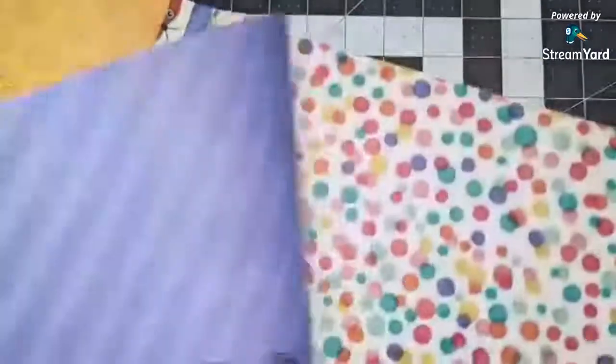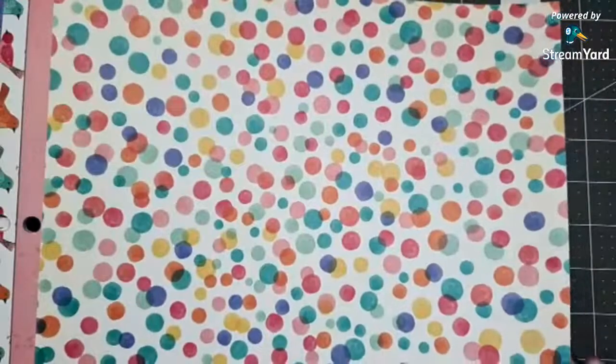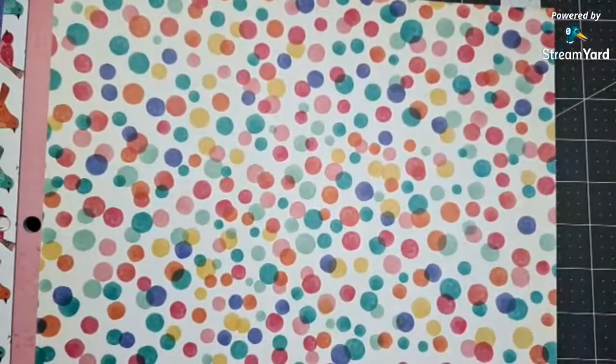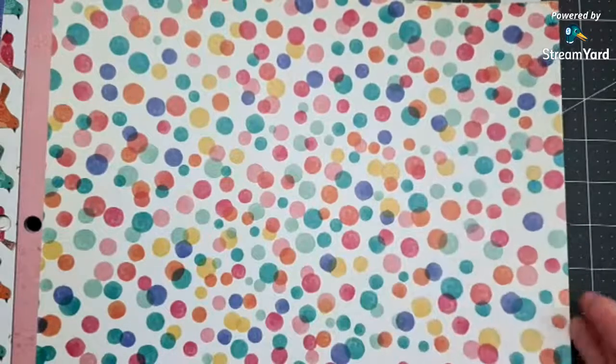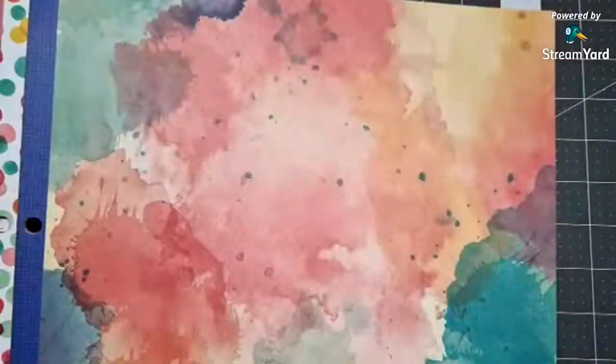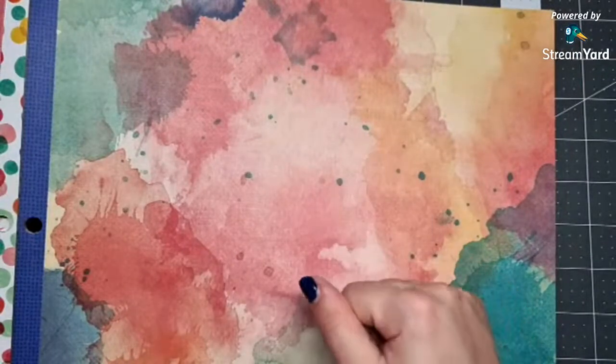So a non-directional paper is something like this, because it wouldn't matter if it was that way, or that way. And then the same with this one, it wouldn't matter if it was that way, or that way.